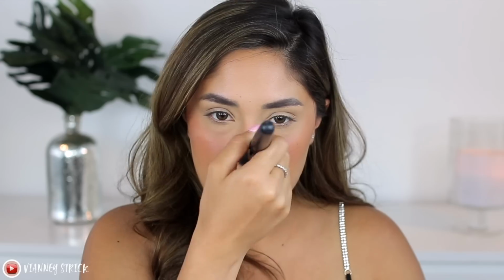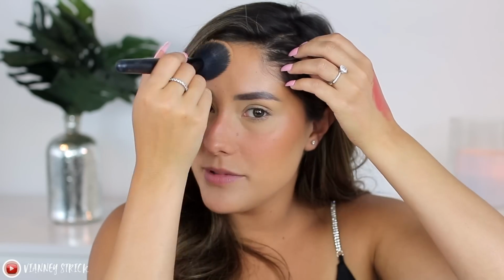So I'm just gonna grab a little bit. Again, your hand will be your best friend. Once you grab some product, just stipple it by itself and then start stippling it on your face. I like a lot of blush, like a lot, so I'm just gonna go ham. And I also like to bring it on my nose. I'm sure most of you guys know, I just love that. And then whatever is left, I sometimes like to bring up on the bronzer just to let it all blend together.